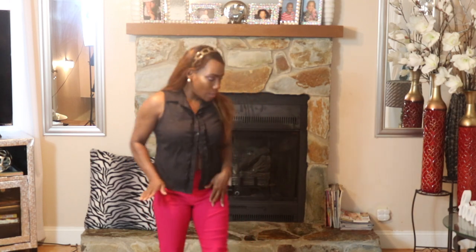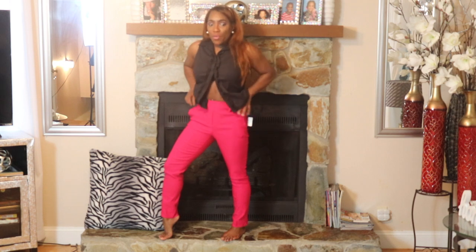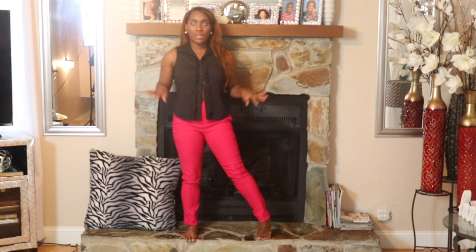So the first pair of pants that I have on are from Burke's. And I love the fit of these. They're very relaxing, lightweight. They do have pockets, and they have the stretchy material for us as well. Now, I don't like pants like this without the belt loops. So these were perfect. I have my belt loops, and I can wear a wide belt with these if I choose to. And I just paired it with this little top that I thrifted, and it does button all the way down, but I wanted to jazz it up a little bit and keep the buttons open.